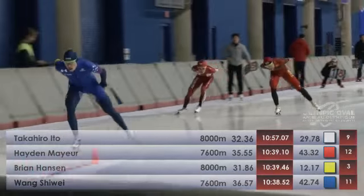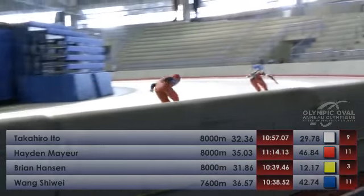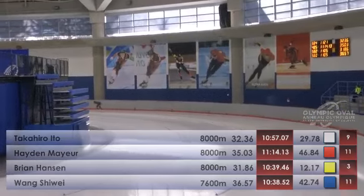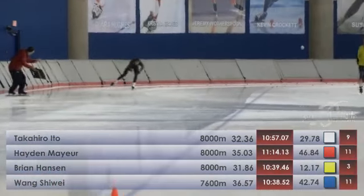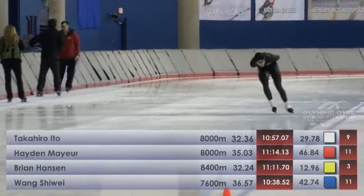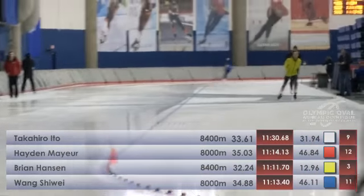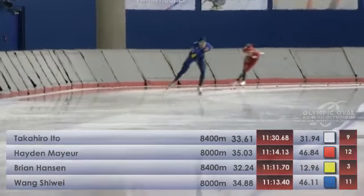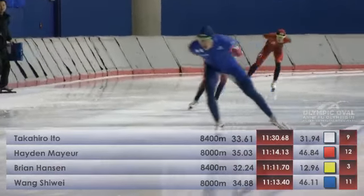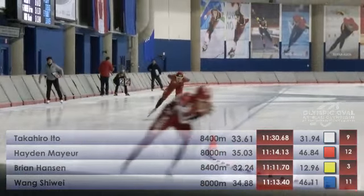Ito back down into the 32s. He's doing a good job of chasing Brian Hansen. Hayden Mayor, 35.03. He's still doing okay. This is his first 10K. He's on the home stretch now. Every stride matters. Hayden Mayor has Brian Hansen bearing down on him. Brian Hansen, this is his first lap in the 32s in a long time. Let's see if he can bring it back down to the 31s.